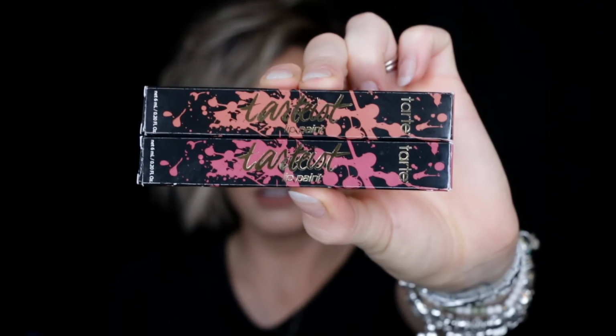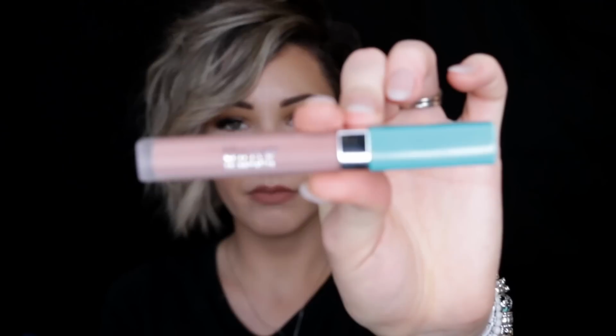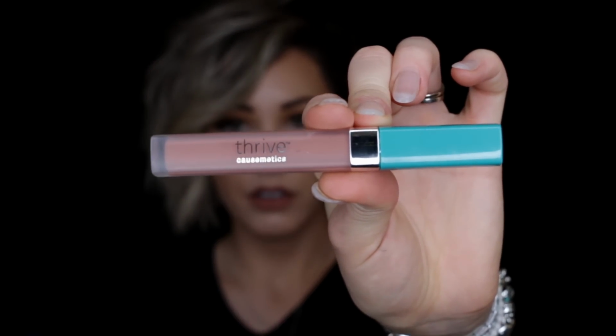My ultimate favorite formula for lipstick is definitely the Tartiste, who cares? They're lip paints. It's from Tarte. And I really like the color Delish, and I like the color Rosé. They're my favorites. Today I'm actually wearing Thrive Cosmetics in the color Megan.